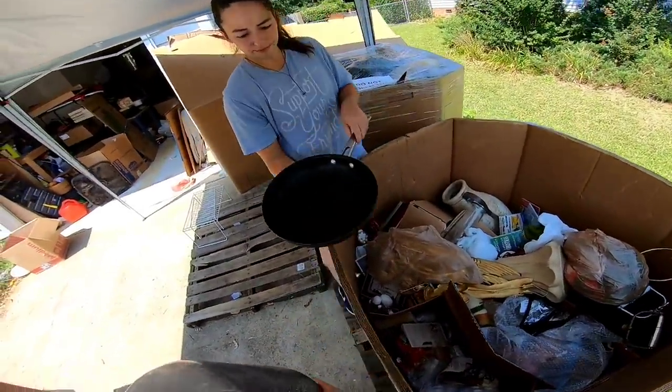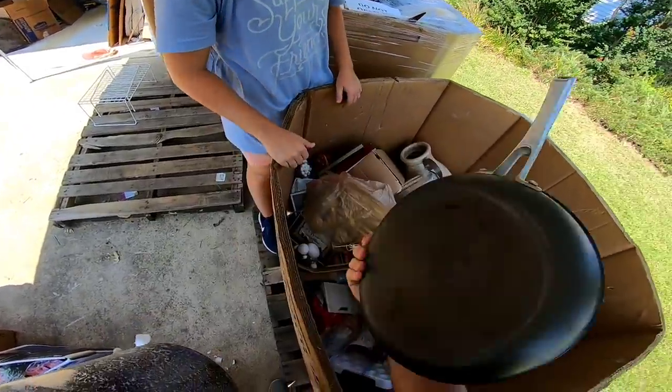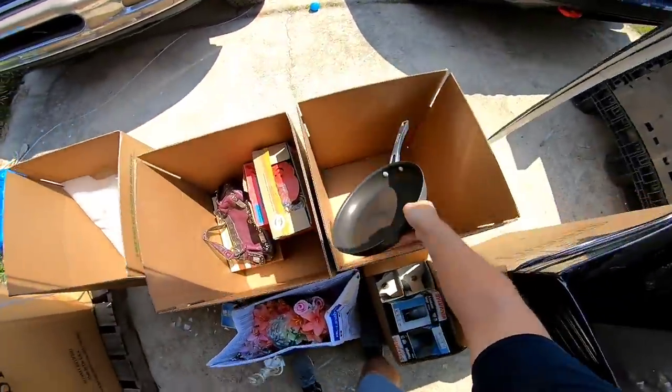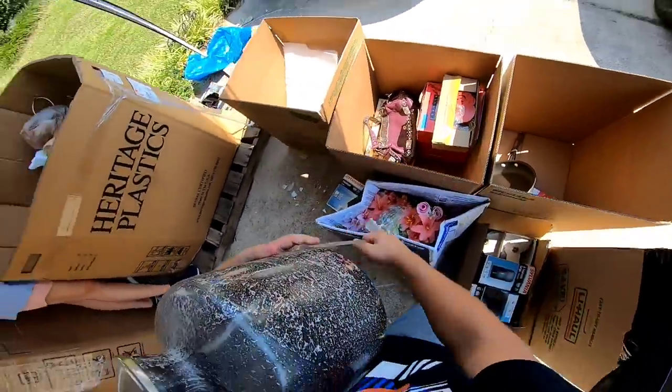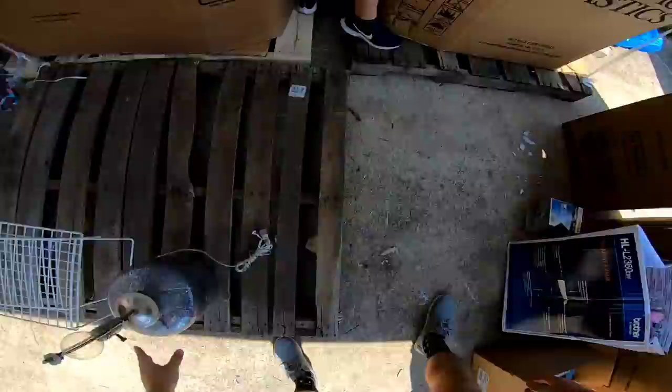That's a really nice pan. Calphalon? Mm-hmm. It's like brand new. It's really nice. Are you going to keep it? Always like keeping the good stuff. So it's probably eBay. Calphalon's a really good pan, and that one doesn't even look used. This lamp is really cool. I'm gonna set this off to the side.